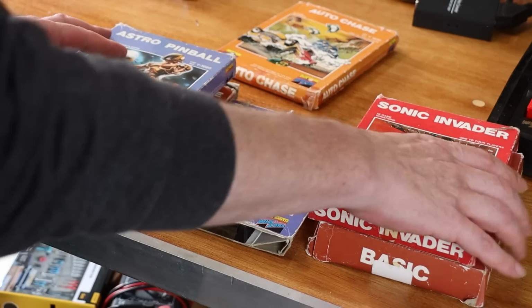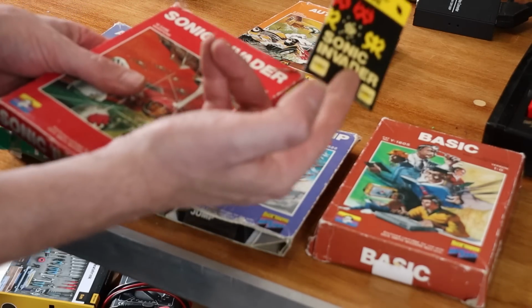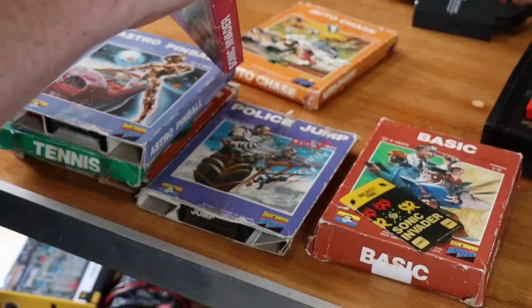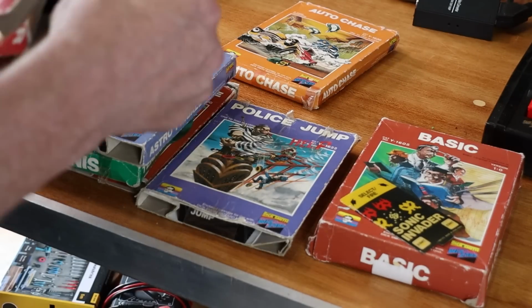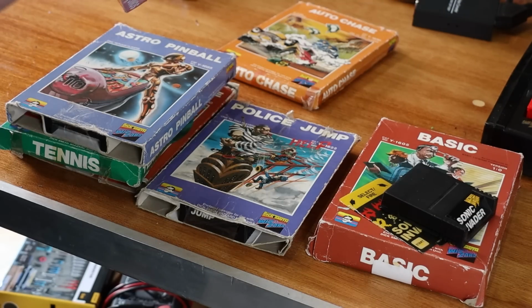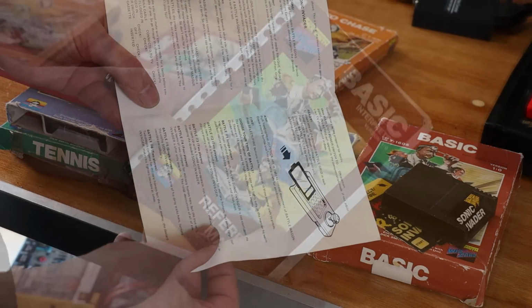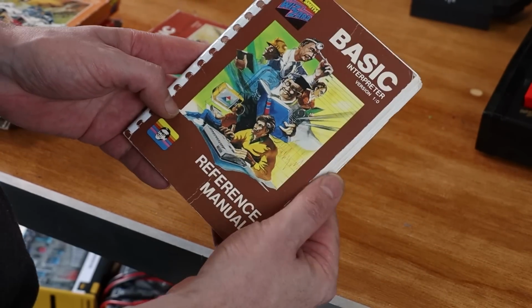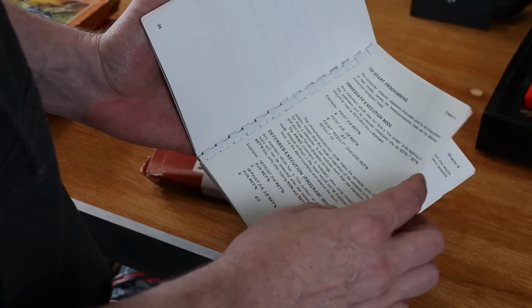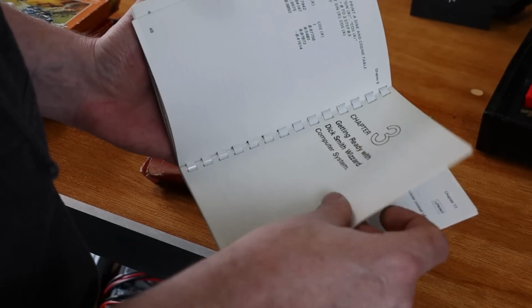And inside, if I take Sonic Invader, for instance, oh, it's fallen out the bottom. You would get an insert like you would, for instance, on an Intellivision. And inside, you would have your cartridge and possibly a small manual or a leaflet telling you about the game. This here is actually the book for BASIC that comes with the BASIC cartridge. And it's functional. It's not exactly the most entertaining book in the world.